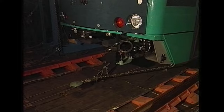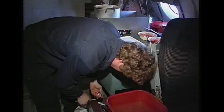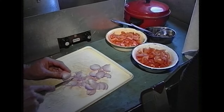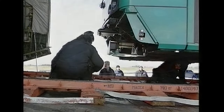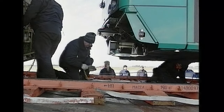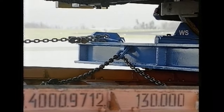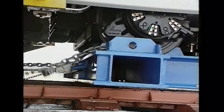While his colleagues continue to heave the rail car on board with the help of thick steel cables and strong winches, one floor higher and only accessible via a steep foldable ladder, the aeroplane cook, Vladimir, is preparing lunch. Today, tomato soup is on the menu. It's already afternoon by the time the Russian loadmasters have hauled the last part of the electric multiple combi tram into the cargo hold, using chains, working with great care, inch by inch.